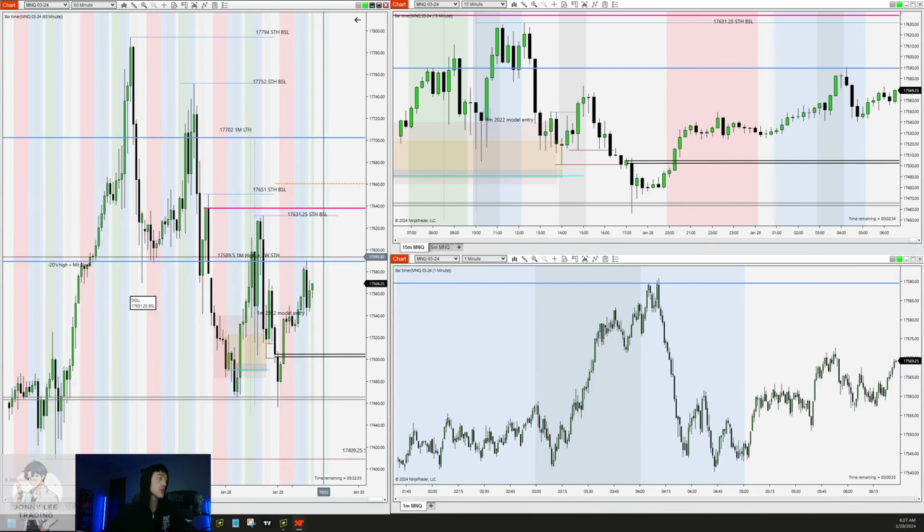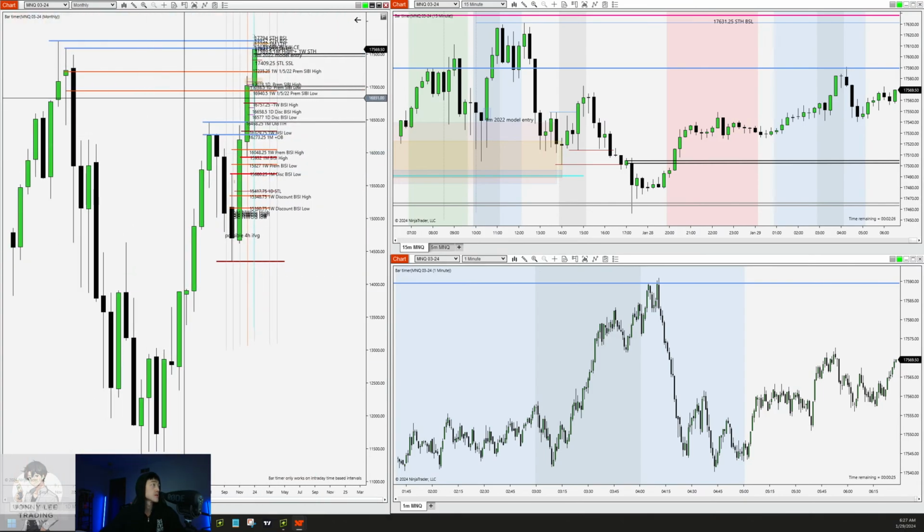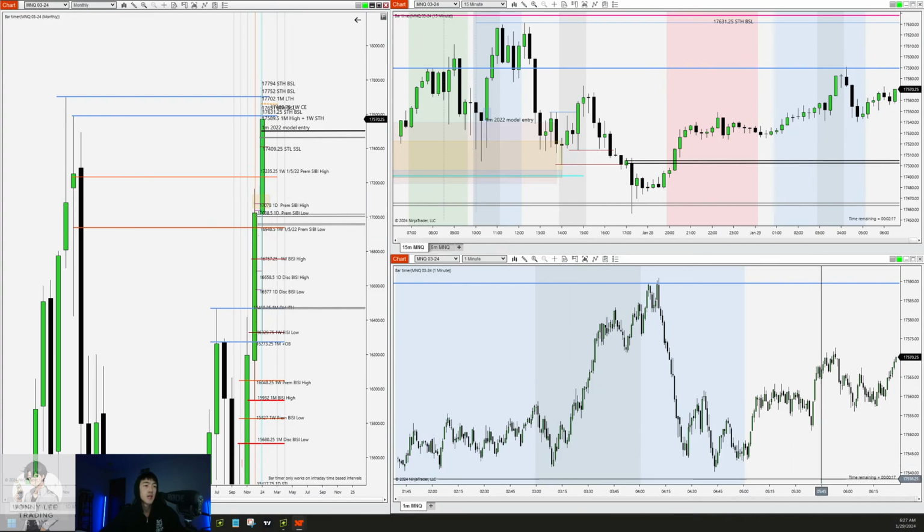And obviously there's this buy side liquidity as well, but let me take a look. Previous month's high could still refer to that, I suppose. So right now we're nearing the end of January.